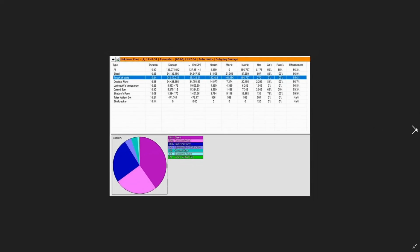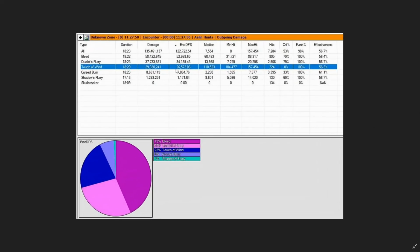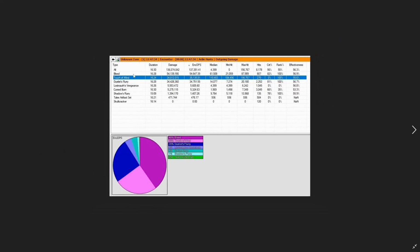We take out Lost Math Vengeance, same test, and we go down to 26.5 thousand encounter DPS. So we've lost a significant amount of damage from our Band of Air just by taking out Lost Math Vengeance when we don't have so many other sources to proc the Band of Air.